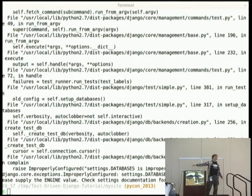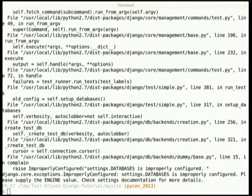That's an expected failure. If that happened for you, that's good news. This is what we're expecting. Django can't even run tests yet, so this is something we need to develop. So again, test-driven development: I've tried to run tests, and the tests are telling me what to do next. Right at the bottom of this horrible traceback, you'll see what it's complaining about is that settings.DATABASES is improperly configured.